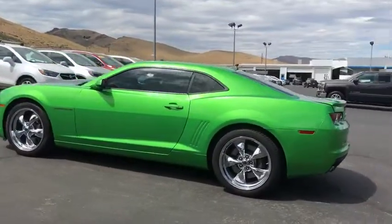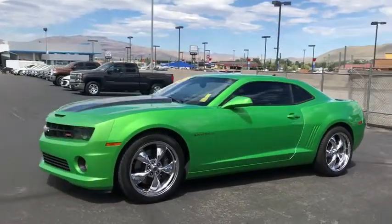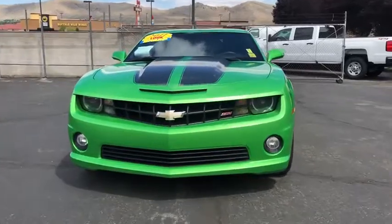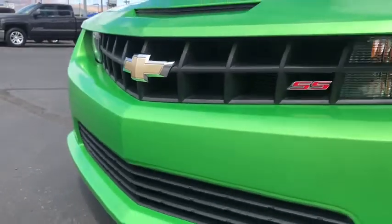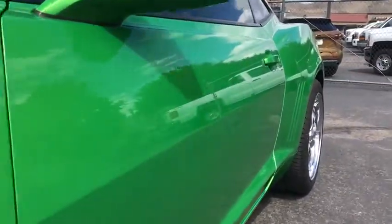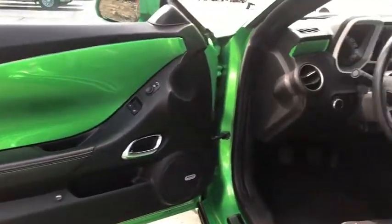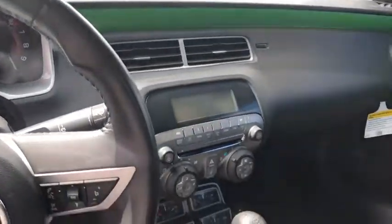Here are some of this vehicle's great options. Power passenger seat, stability control, traction control, OnStar, dual airbags, power steering, four-wheel disc brakes, universal garage door opener, AM/FM CD, MP3 radio, USB connection, electronic stability control, CD player, heated front driver and passenger seats, fog lights, heated front seats, compass, rear window defroster, security system, power windows.